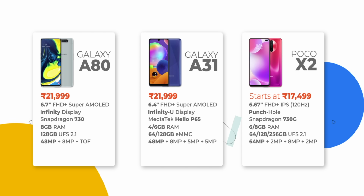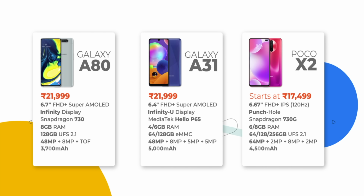As for the primary camera, the Poco X2 has a 64 megapixel primary camera, and having used it, it's great. Now, I haven't compared the cameras of the A80 versus the Poco X2, but when the Galaxy A80 launched, it was launched as a high-end flagshipy phone, and generally Samsung's cameras are pretty good, so I think the A80 should be pretty good. When it comes to the battery, the Galaxy A80 falls short, but it's got pretty good fast charging. All in all, I'm definitely picking the Galaxy A80 over the Galaxy A31 or basically any other Samsung phone in this price segment. At 22,000, it's basically a steal.